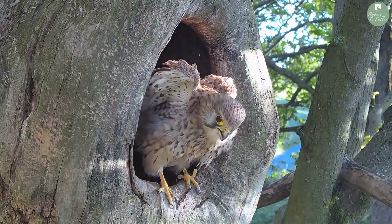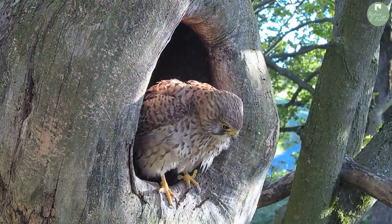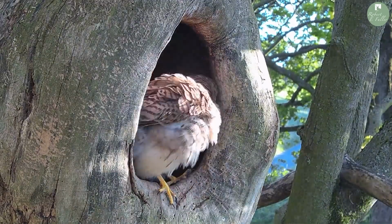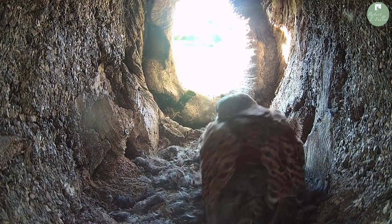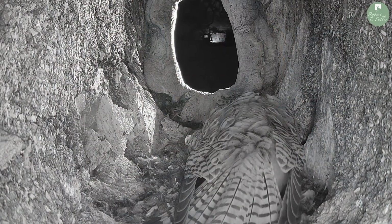The female had a lot of conflict with jackdaws and tawny owls while she was on eggs, and now she's got these precious chicks, she's extra vigilant. At night the tawny owls are still around, so the female needs to be still on guard.